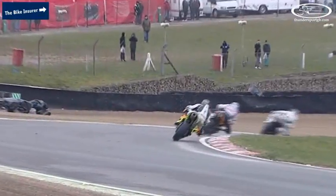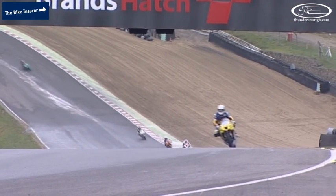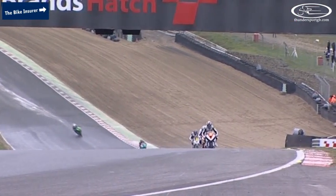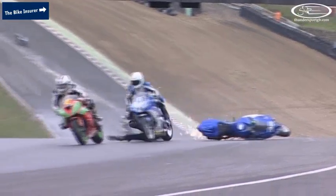So there is Tom Whedon, currently in 4th place overall, just behind Lee Williams on circuit. There is your race leader, number 66, Daniel Freer. He is leading the Formula 600. Sam Thompson second, leading the Superstock chase. And then it's Lee Williams in third, who's on a Formula 600 bike, and we've got a faller there.